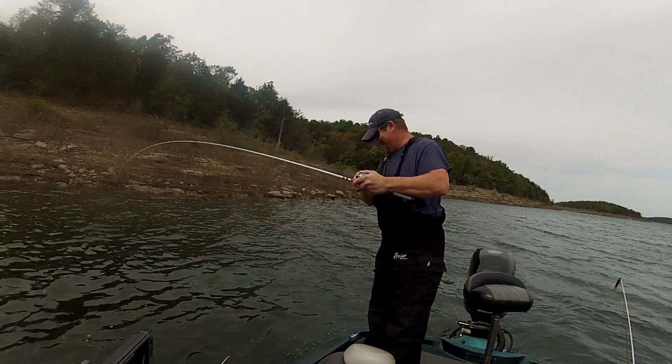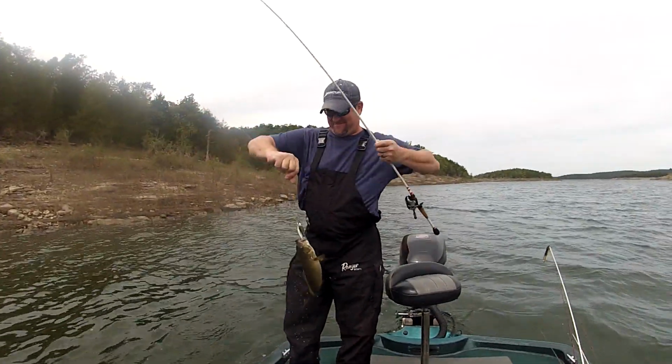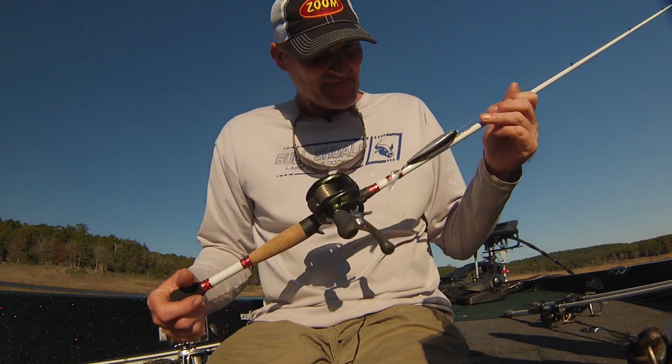The square bill, you throw it for a little while, you'll get used to it. It'll deflect off cover and that'll trigger the bite most times. But you'd be surprised what you can get that square bill through.